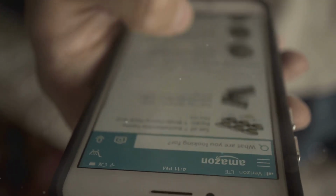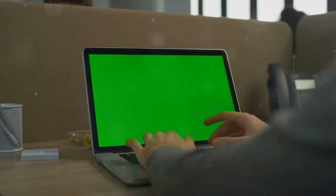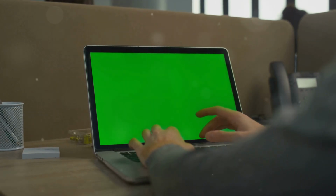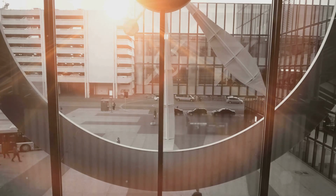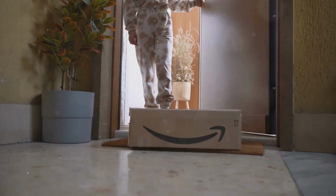Start by identifying a product niche that excites you. Conduct thorough market research, source reliable suppliers, and create compelling product listings. Embrace the learning process, adapt to market trends, and never stop experimenting. The world of e-commerce is constantly evolving, and Amazon FBA provides a gateway to tap into its immense potential.